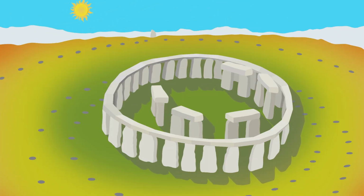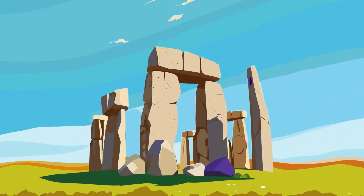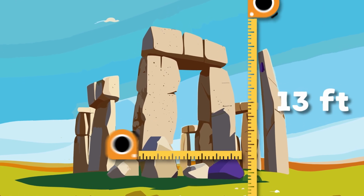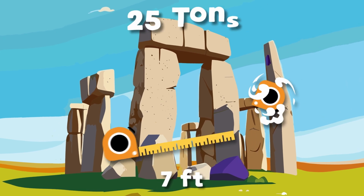Stonehenge is a prehistoric monument where you can park, and one of the world's most recognizable landmarks. Stonehenge consists of a ring of standing stones at 13 feet high, 7 feet wide, and weighing around 25 tons.